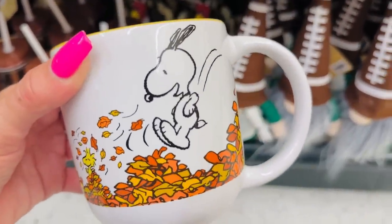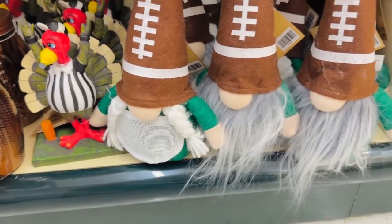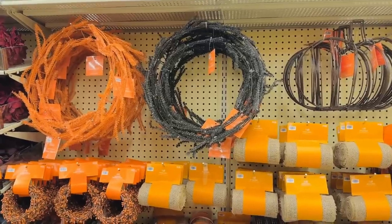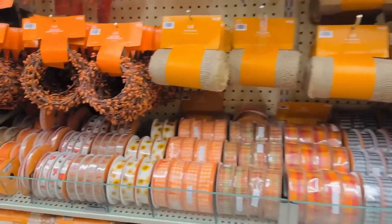And I did end up getting this cute little Snoopy mug. I gave it to my daughter. And then look at this little football gnome. Oh my goodness, you guys. So many fall goodies. Okay, if you love to craft, Hobby Lobby has that pumpkin wreath form.